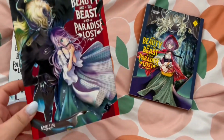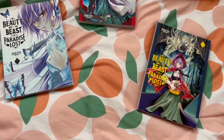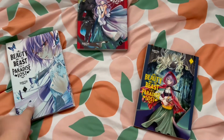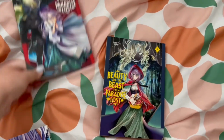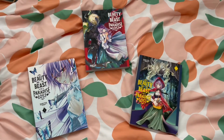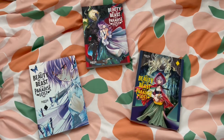Next, I have Beauty and the Beast of Paradise Lost by Kaori Yuki, which is one of my all-time favorite mangakas. I'm gonna be real, I pre-ordered this a very, very, very long time ago from Right Stuff, and I just recently got it. So I ended up going to my nearest Barnes & Noble and reading it there, and I really, really enjoyed it.